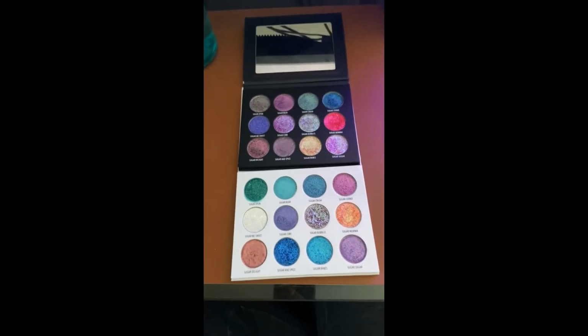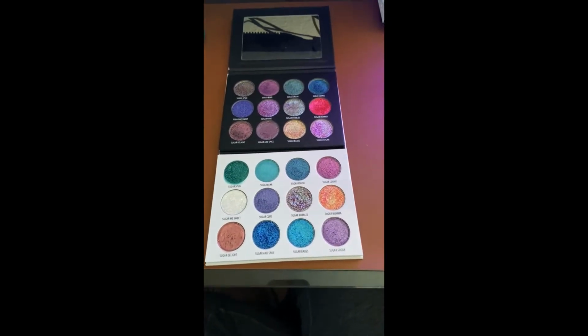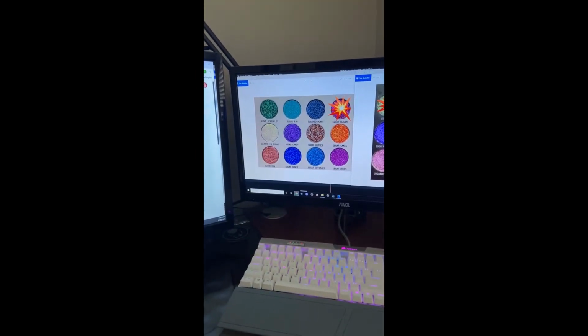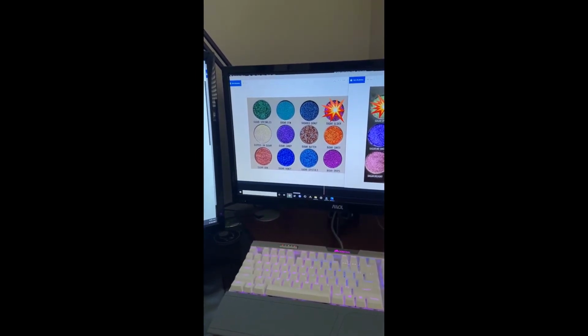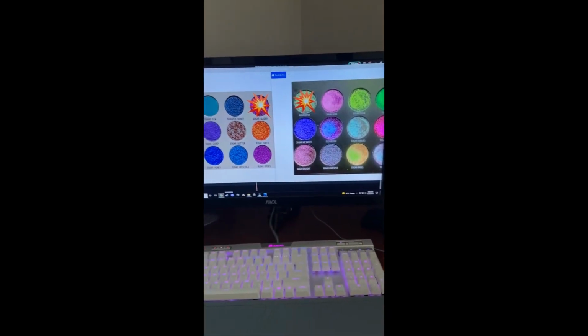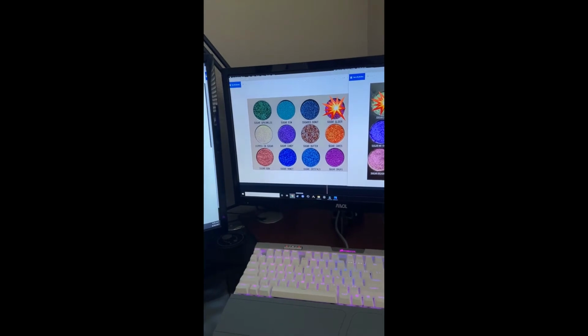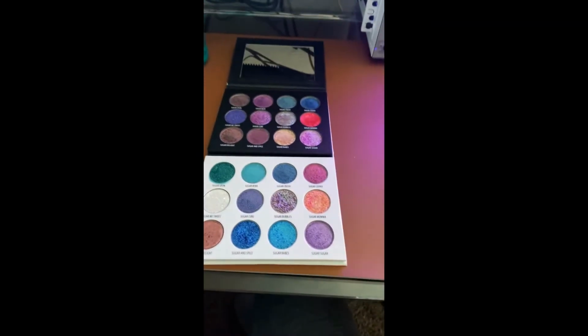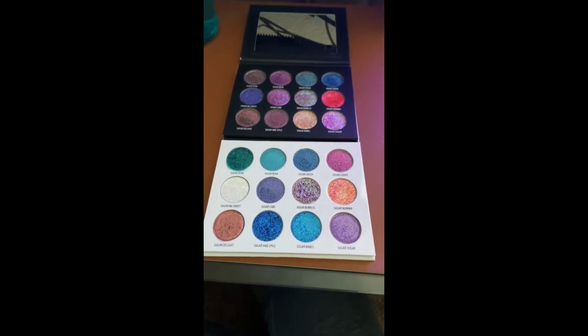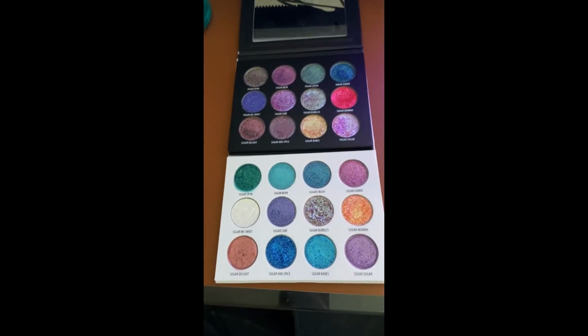So I'm going to say that these are supposed to be the actual names, and I just got a kind of messed up palette. I guess I can't hate on it for having the same names in both palettes, but I can critique that something happened during production. All the shades are named the same thing in the same order, so I don't quite know how I feel about that, but whatever.